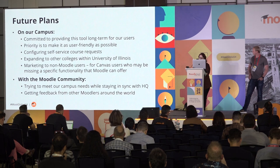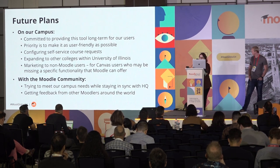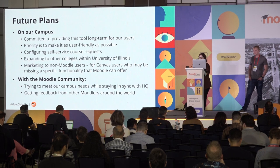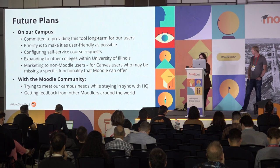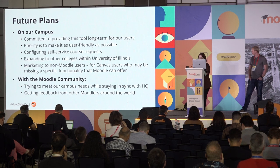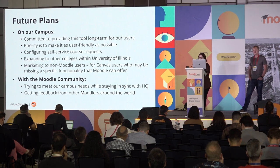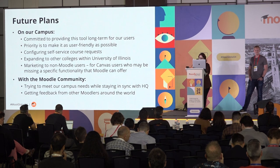Something we're also starting to think about is how to market the LTI to instructors who haven't used Moodle before. Maybe they're very comfortable using Canvas, but might be missing a specific functionality that is possible in Moodle. With the broader Moodle community, we are really excited for further collaboration while balancing our need to diverge to add features custom to our implementation, but also staying in sync with HQ as much as possible. We also really look forward to getting feedback from other Moodle users around the world who may be starting to venture into using Moodle as an LTI tool.